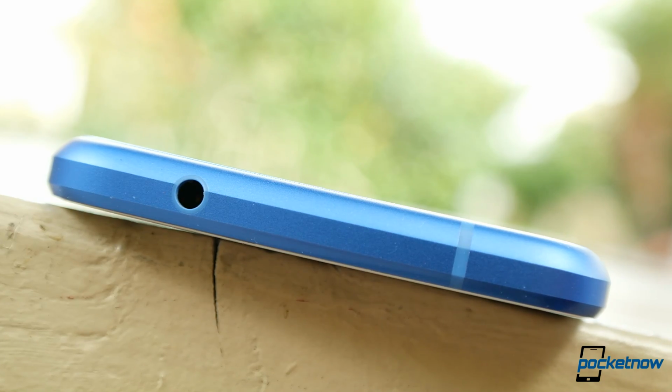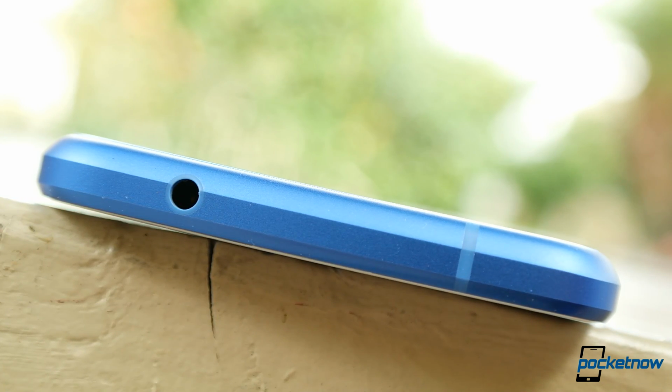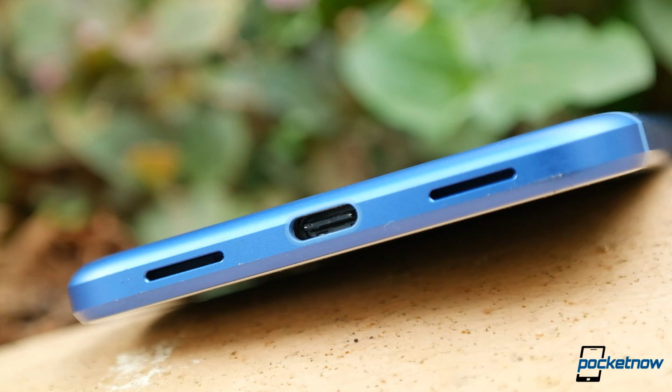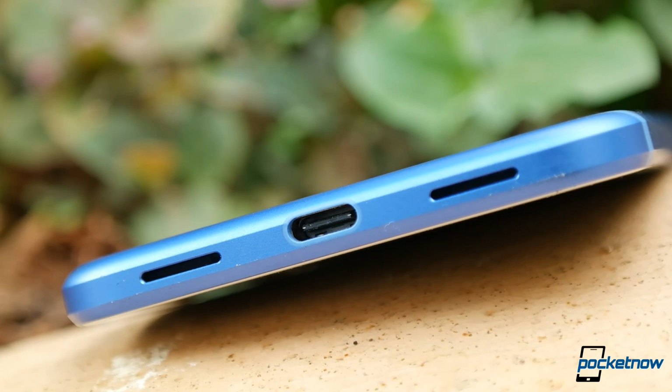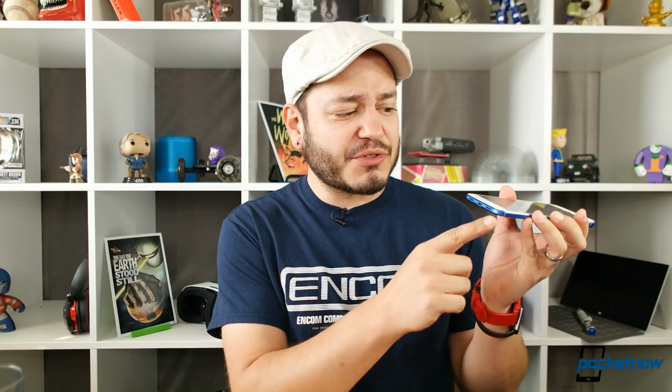A quick run around the hardware, we've got the 3.5mm jack up top for any headphones you want to plug into it, and on the bottom of the phone we have a single mono speaker on the left side of the USB-C port, and then a symmetrical vent on the other side, which I guess could be a cutout for the microphone. I've never understood manufacturers that put dual vents on the bottom of the phone when it's only a mono speaker.